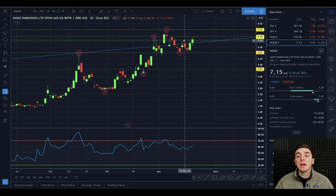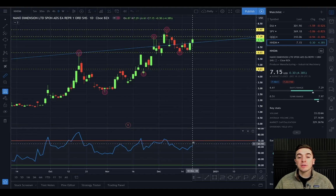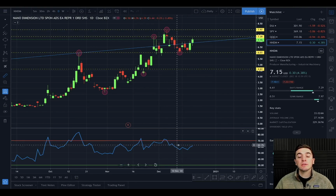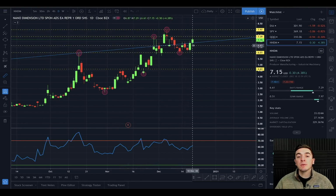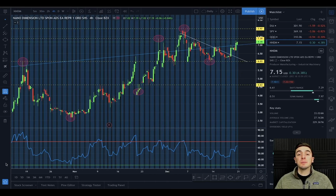As we move forward, an ideal situation would not only be for Nano to make a new relative high above $8, but we also want the RSI to get up above 73 so we can get rid of this divergence. Now, to get a better idea of how the stock might react to the upcoming resistance, let's take a look at the 4-hour chart.